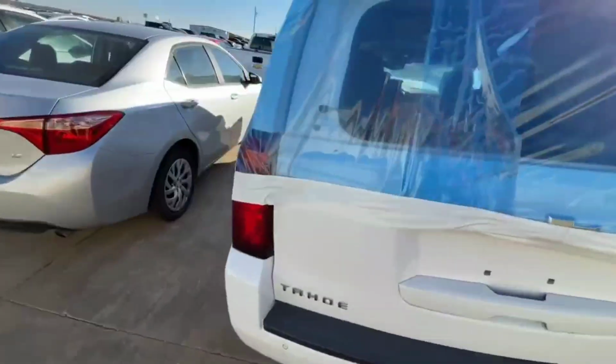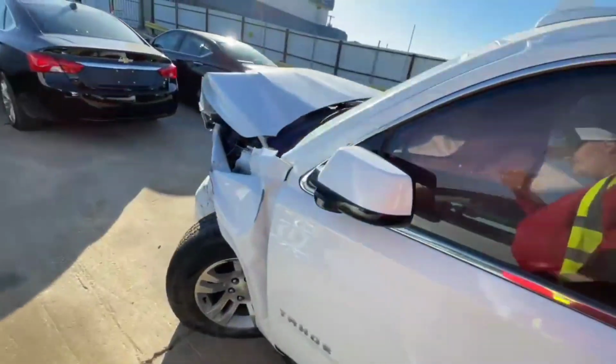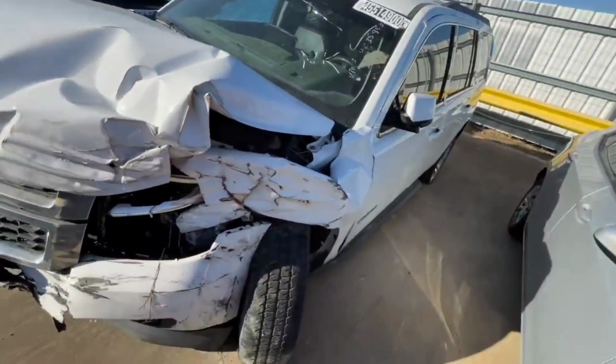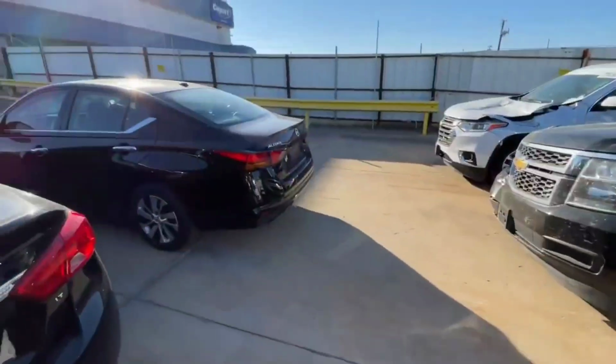Take a look at this Tahoe. Is this Tahoe the same way? No, it's just down like four flat tires. Oof. Ouch. Crumple zones for the win. Oof.